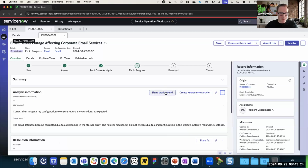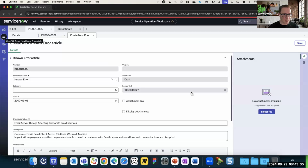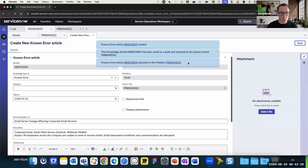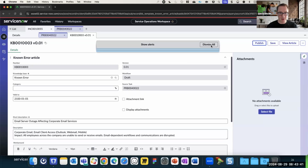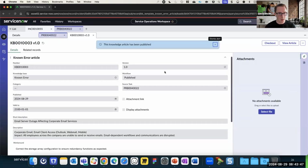So if we come back to the analysis section, I could create a known error article from this problem. So this is if you know it's an ongoing issue, you want to basically let people know what's going on. So we can create this new type of knowledge article that will be linked back to the problem. Can save this, we can publish it, and then it will show up in the same places that your knowledge search would go as well. So it'd actually just let employees or people outside of the problem team or the service desk know about this as well. So those people who don't have access to the problem.